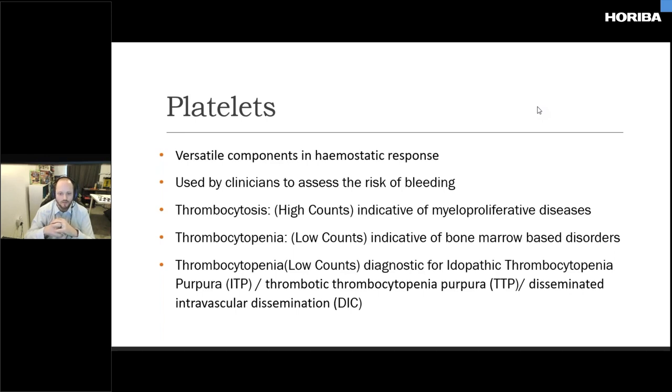Post-surgery, you can get a rise in your platelet counts as well as a drop as a reactive response. So that's thrombocytosis. Thrombocytopenia then, low counts, usually considered to be indicative of bone marrow based disorders if chronic, but also seen in things like aplastic anemias, again the leukemias, carcinomas, cytotoxic drugs, liver and splenic damage, idiopathic conditions, and heparin-induced thrombocytopenias. They can also be found reduced in disseminated intravascular coagulation.